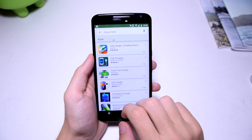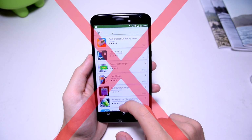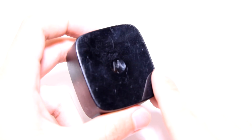So to charge your device faster, there's no app to increase your charging rate, and if you find one that says so, I recommend staying away from that, or you may end up frying your battery. So instead, let's play it safe and just follow these tips.